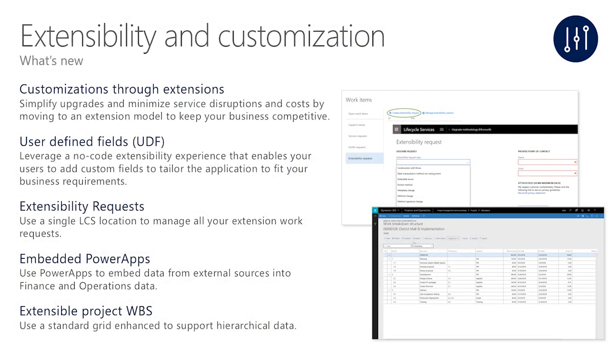Embedded Power Apps. In Finance and Operations workspaces and forms, users can use Power Apps to embed data from external sources into Finance and Operations data, further extending customers' ability to have comprehensive insights and intelligence into their business.